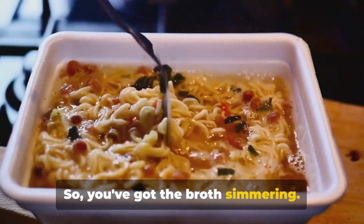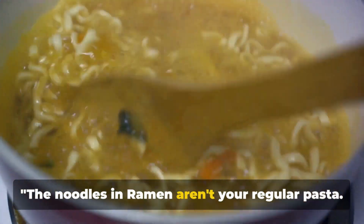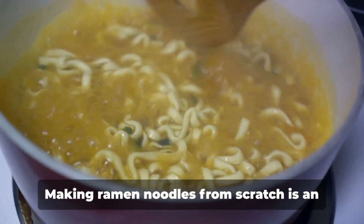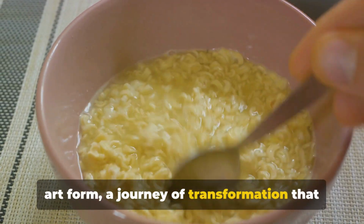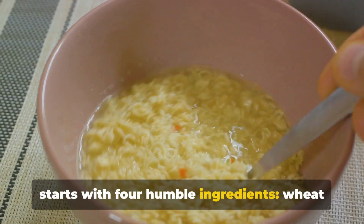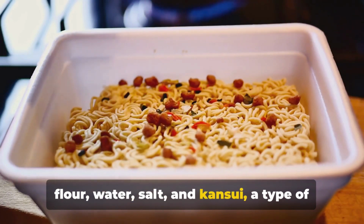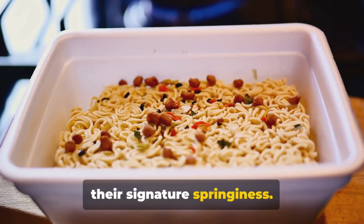So you've got the broth simmering. Next up, it's noodle time. The noodles in ramen aren't your regular pasta. They're unique, springy, and full of character. Making ramen noodles from scratch is an art form, a journey of transformation that starts with 4 humble ingredients: wheat flour, water, salt, and kansui, a type of alkaline water that gives ramen noodles their signature springiness.